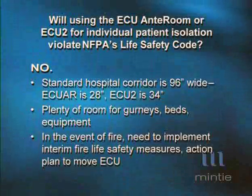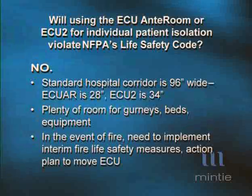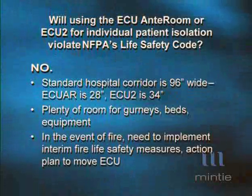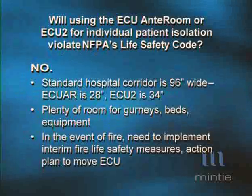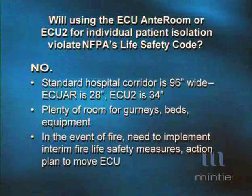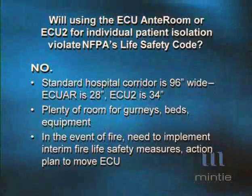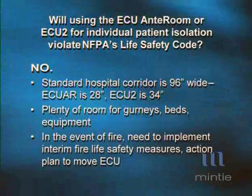The ECU anteroom is only 28 inches wide, while the ECU2 is 34 inches wide, so in a standard 8-foot 0-inch corridor, there will still be plenty of room to maneuver beds, gurneys, crash carts, environmental service equipment, and other equipment. The lightweight nature and ease of use of the ECU enables rapid repositioning in times of crisis or special needs. The healthcare organization will need to implement interim life safety measures and have an action plan to move the ECU in the event of a fire.